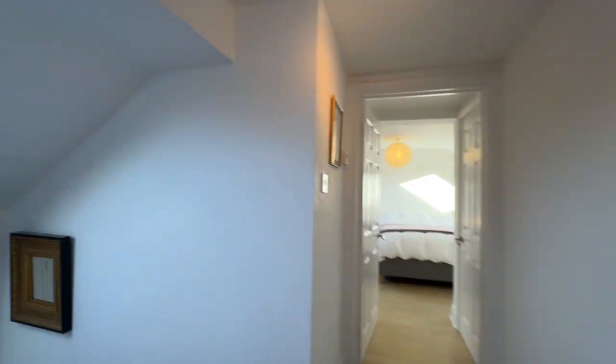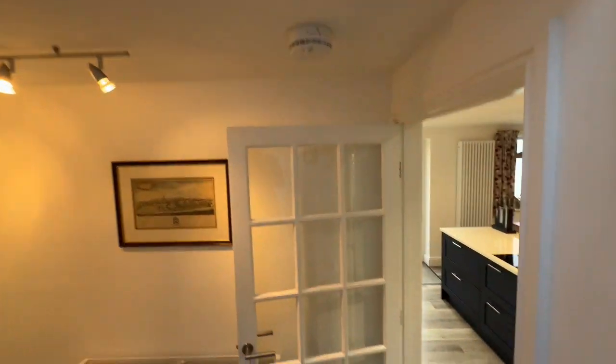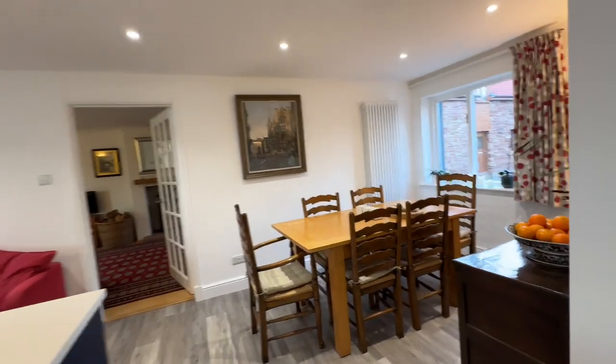Now when we were downstairs, we had the choice of going in two directions. What the other side of the house offers is completely different. So you'll see in a few minutes that there's loads of further potential here for lots of different types of buyers really.